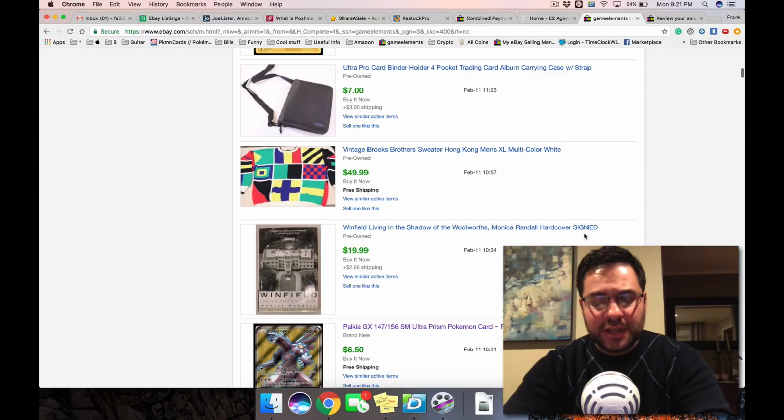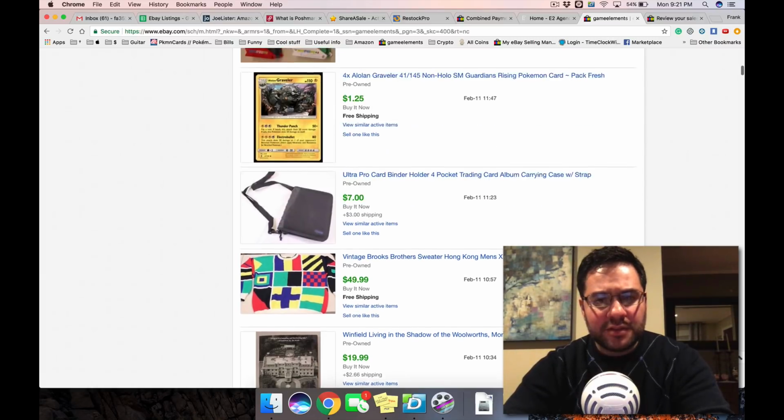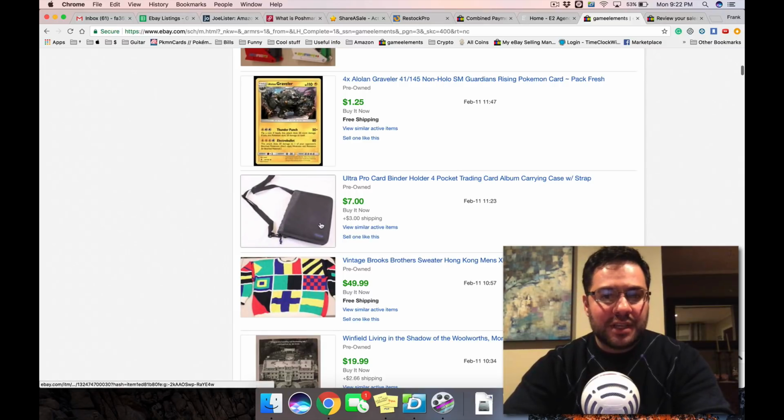Signed books. The keyword is signed or auto, A-U-T-O, short for autograph. This was how they paid for media mail. Usually we do either free shipping, or now we do $3 flat shipping on anything media mail that's under 3 or 4 pounds. This is just an empty trading card binder.